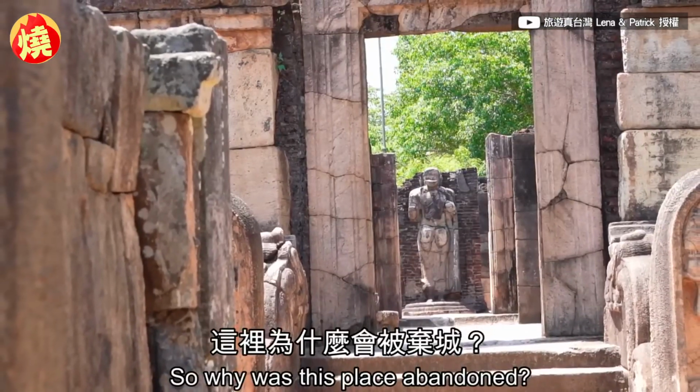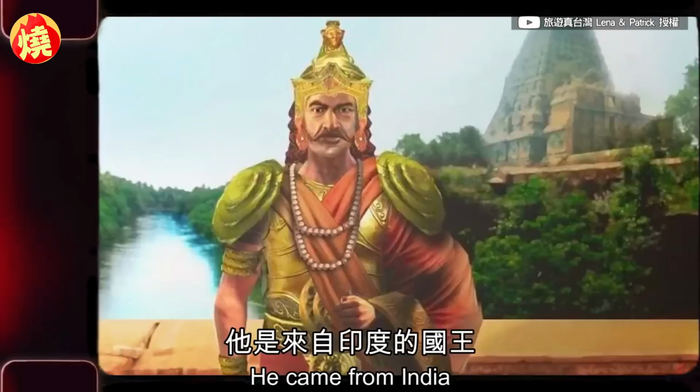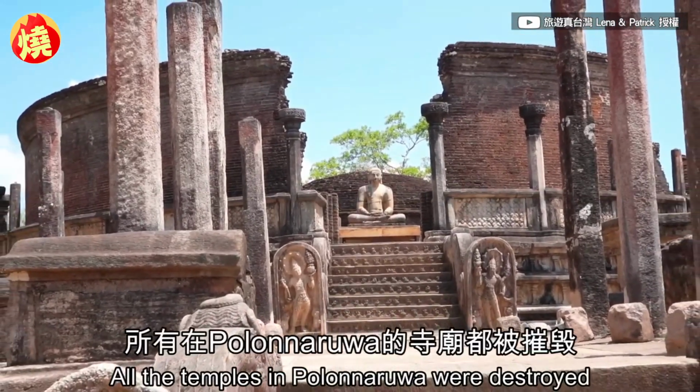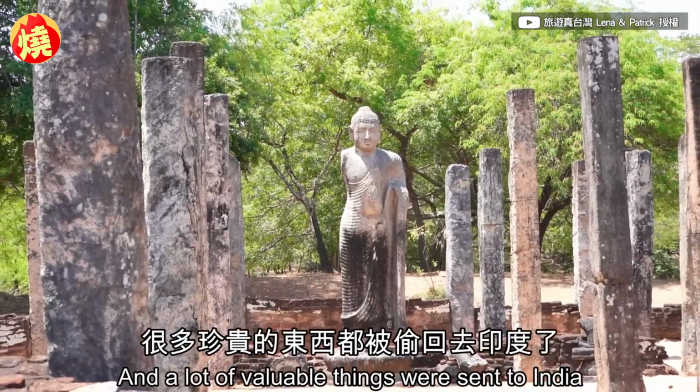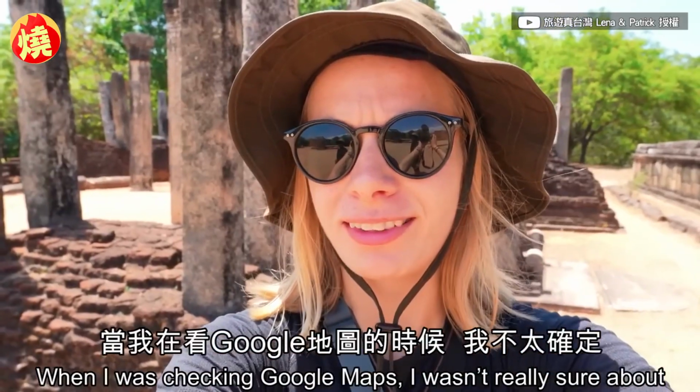The Polonnaruwa is 900, 800 years ago. So why was this place abandoned? Raja Raja Chola, he come from India, you know. After the war started, all the temples in Polonnaruwa were destroyed and we lost a lot of valuable things to India.